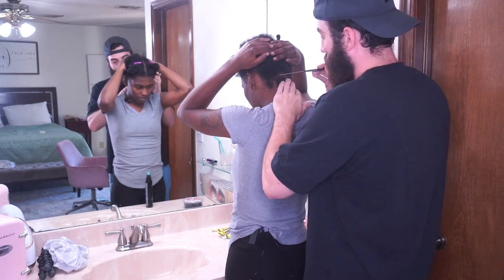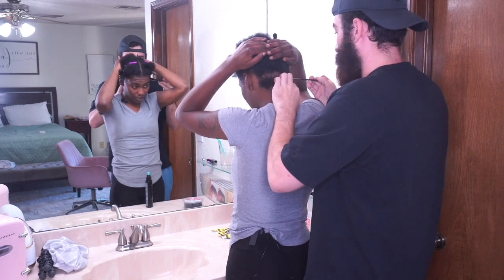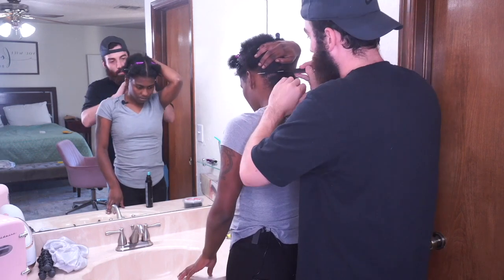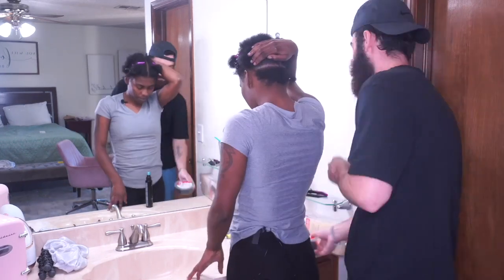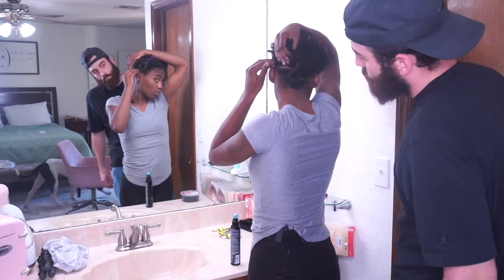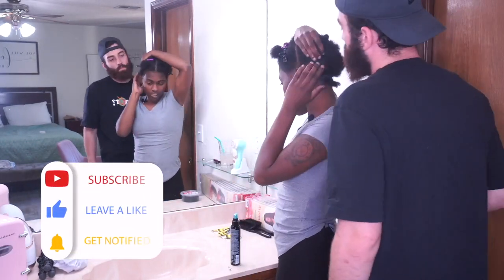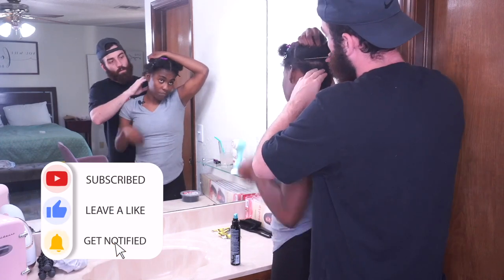Once we were done, I did need some help with sectioning my hair off into the proper box sections. So this is what I decided to do. I decided to go around my whole perimeter with box sections, and then in the middle of my head, I was just going to braid it down because we're going to be working with the crochet method in the middle, and then I'm going to do individual crochets around the perimeter of my head.